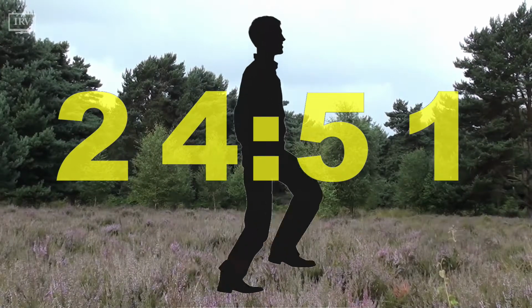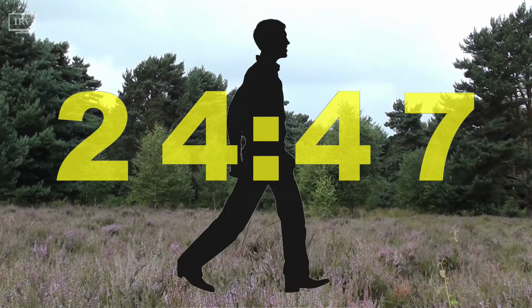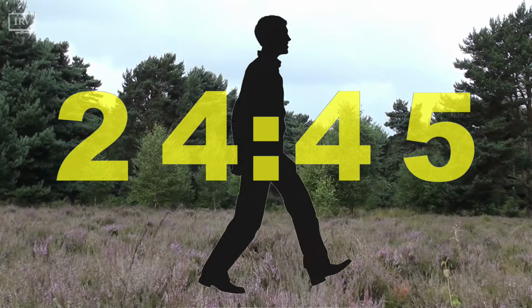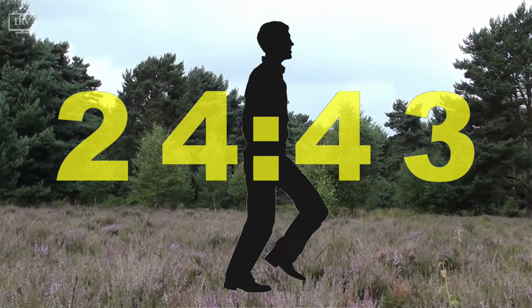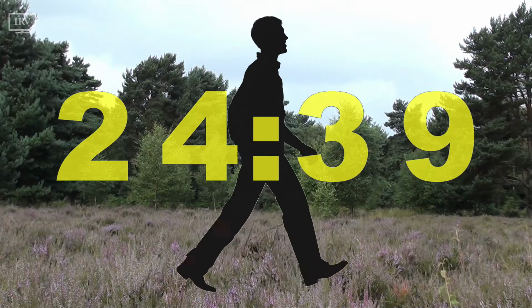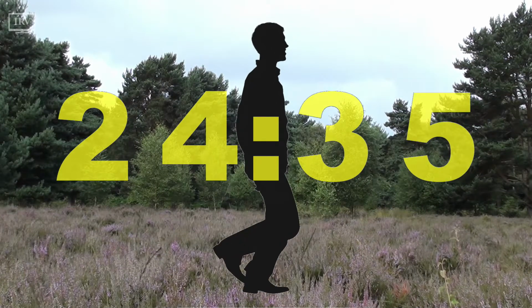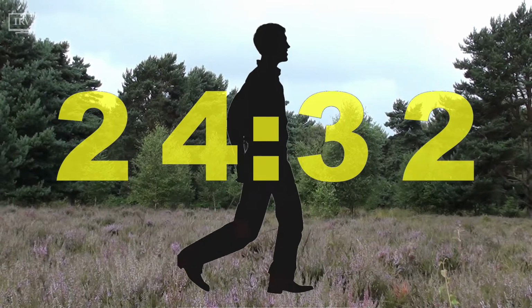And now, beginning to walk. Being mindful of where you are. Being mindful of what's around you. Walking at a pace that's comfortable to you. Allowing your breathing to flow naturally.